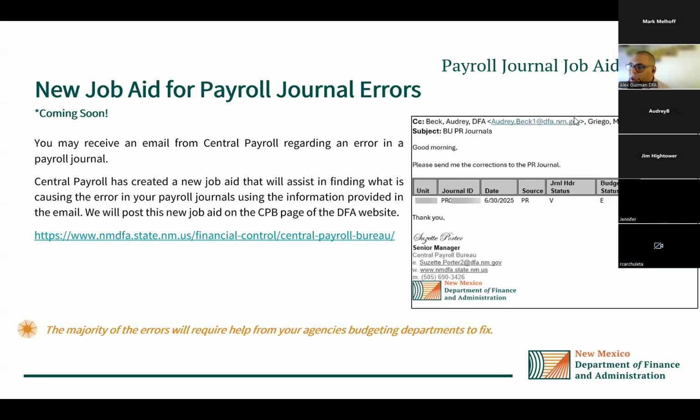I have a screenshot here of an example one from Suzette. And it's a very basic one. It's saying, "Good morning, please send me the corrections to this PR journal." And she will list that PR journal. In this job aid, it gives you the navigation of where to go into the general ledger module and find what that error is.